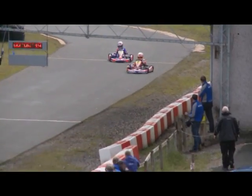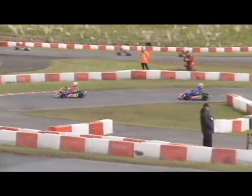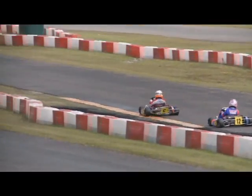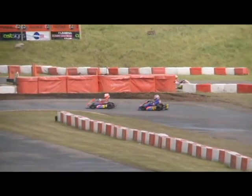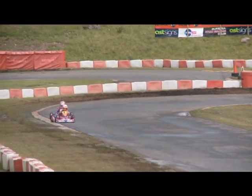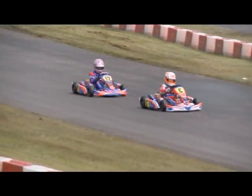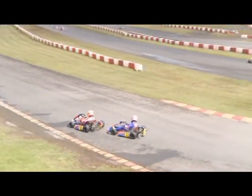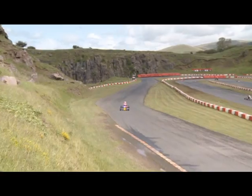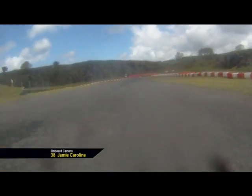I thought Ticktum may have had enough going down the bottom of the circuit, but Hall's pegged him back and up through the chicane. It's Hall once more that's into the lead. Down to the McRae's hairpin at the bottom of the circuit, overtaking opportunity, but Ticktum not close enough out of McRae's. Up the inside straight to Iredale's hairpin. Connor Hall, World champion last weekend, looking to add the British Open title and trophy to his cabinet this week.